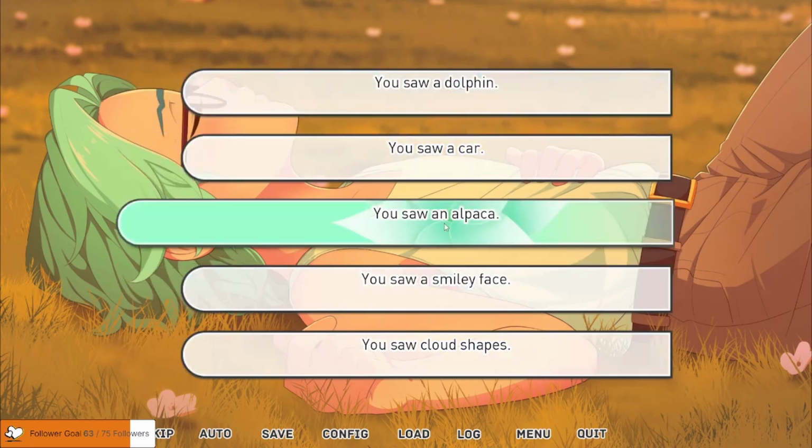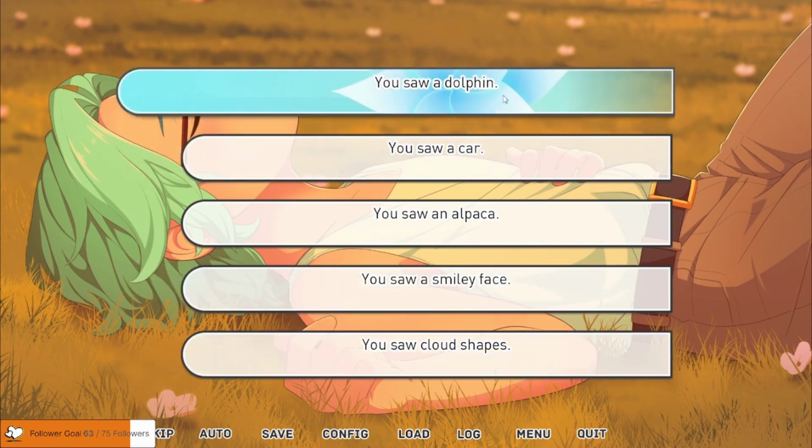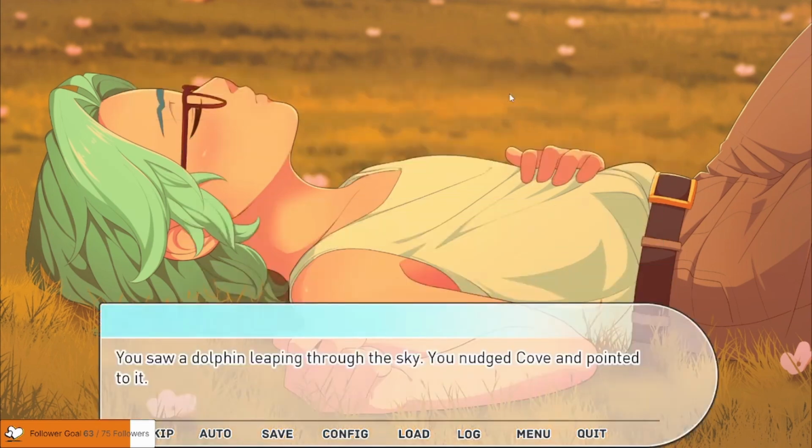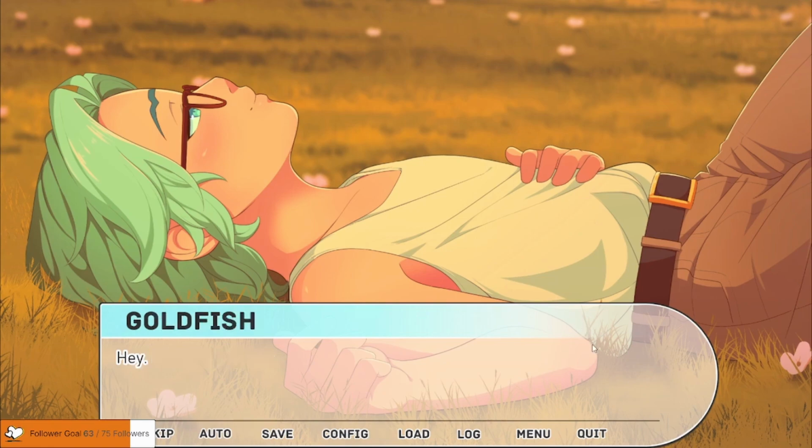So a dolphin, a car, an alpaca, smiley face, I saw cloud shapes. Dolphin. I see a dolphin. You saw a dolphin leaping through the sky. You nudged Cove and pointed to it. Look, a dolphin! Cove joined you in gazing skywards. Yeah, I see it. Really? No, but I like dolphins. Aw, hey! He chuckled at your reaction.